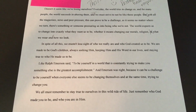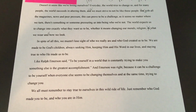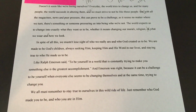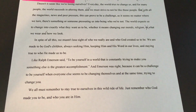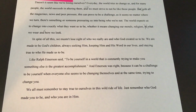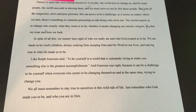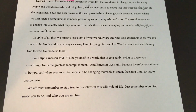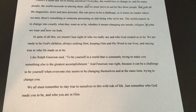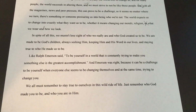This is what she wrote for the Unit 1 Journal insight. Doesn't it seem like we're losing ourselves? Every day the world tries to change us, and for many people the world succeeds in altering them. But we must strive to not be like those people. With all the magazines, news, and peer pressure, this can prove to be a challenge, as it seems no matter where we turn, there's something or someone pressuring us into being who we're not. The world expects us to change into exactly what they want us to be, whether it means changing our morals, religion, or what we wear or how we look.